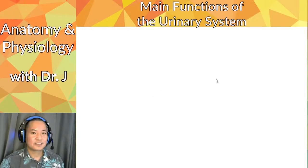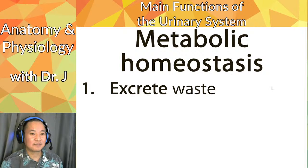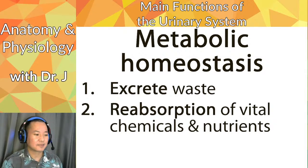Okay, so what are the main functions of the urinary system? We know that we urinate every day, or hopefully you do, and we excrete waste, so that's what we have to do with our urinary system. But the main function is to maintain homeostasis in your body, especially metabolic homeostasis, and maintain normal levels of chemicals in your body. So what it's going to do is reabsorb vital nutrients and essential chemicals, because why? Well, the thing about urine is it's made from ultrafiltrated blood.